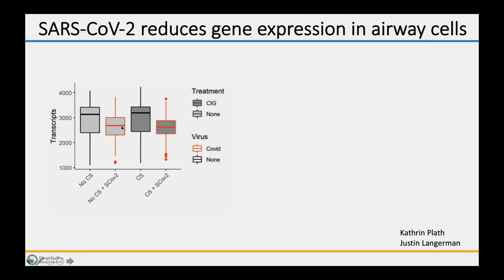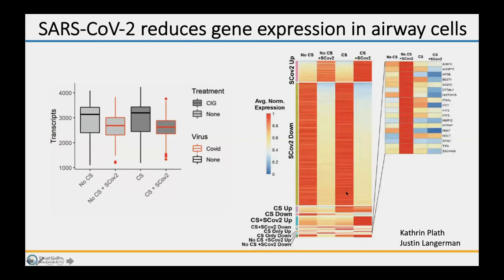And what we noted in these red boxes is that the number of viral transcripts, the gene expression within the cells, is markedly reduced when virus is introduced into the cultures, whereas smoking seems to have very little effect on the number of transcripts.